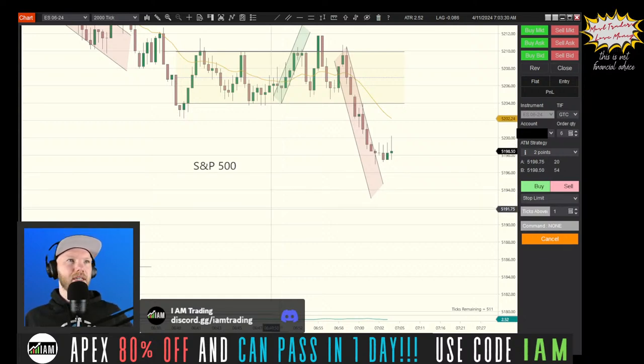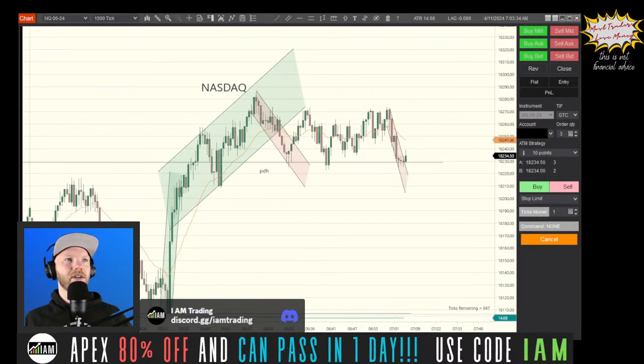Getting that pullback on the ES, and would love to sell it, but the Nasdaq so far is finding support on the previous day's high.